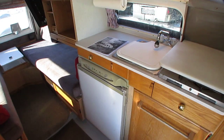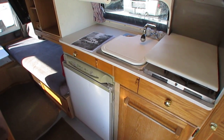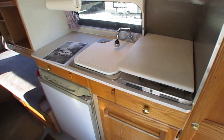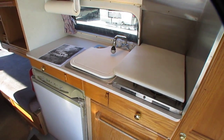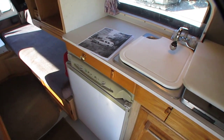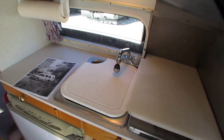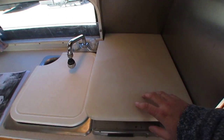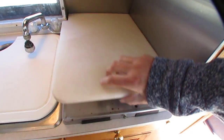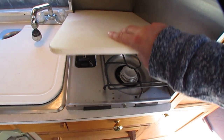Keep in mind, if you do run it on battery, make sure you've got the generator or the motor running, because it will drain your battery quick. A couple hours and you'll probably have a dead battery. So only use it on battery while you're driving down the road with the motor running. So, stove top right here. 2-burner stove top. Doesn't look like it's been used.